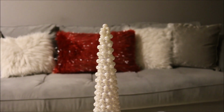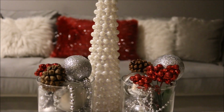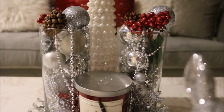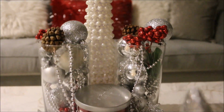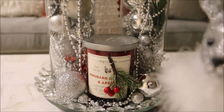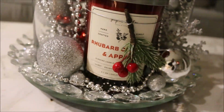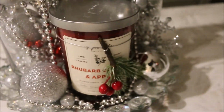So we have this tall pearl tree that came from Burlington. My little cousin Peyton helped me pick that out. And then I filled these two vases with an assortment of ornaments and acorns and berries. All that stuff came from Dollar Tree, silver beads. This candle came from Burlington's, and these ornaments that you see along the base are also from Dollar Tree. So, you know, everything is super affordable.